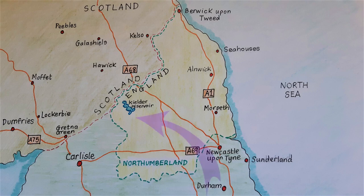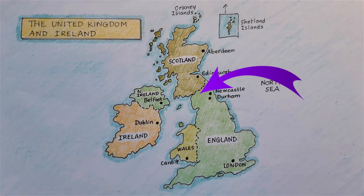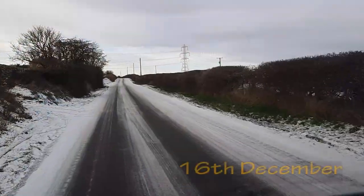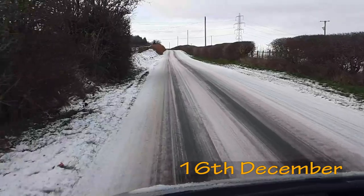So we went off for a couple of nights to the county of Northumberland, which lies just north of County Durham where we live. You can see here where it is in relation to the rest of the UK. And here you can see how the northern border of Northumberland meets with the Scottish borders, and to the west is Cumbria.